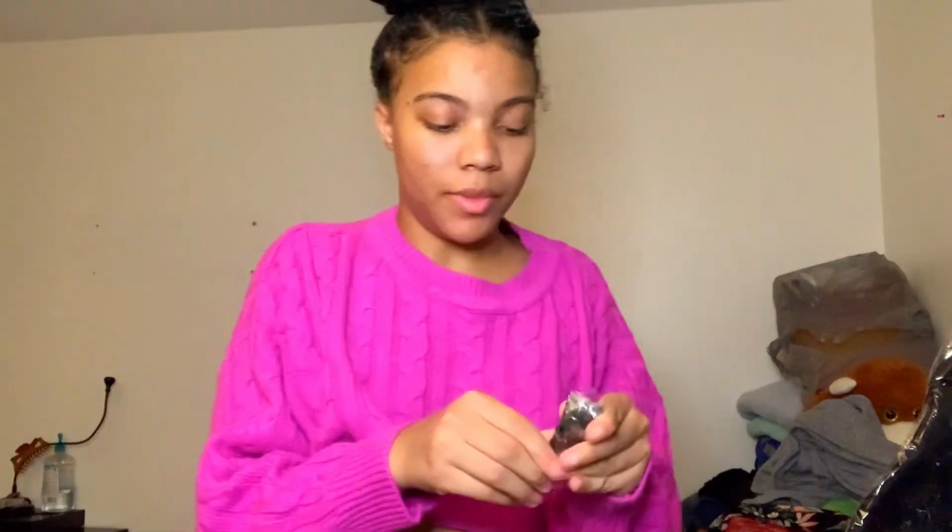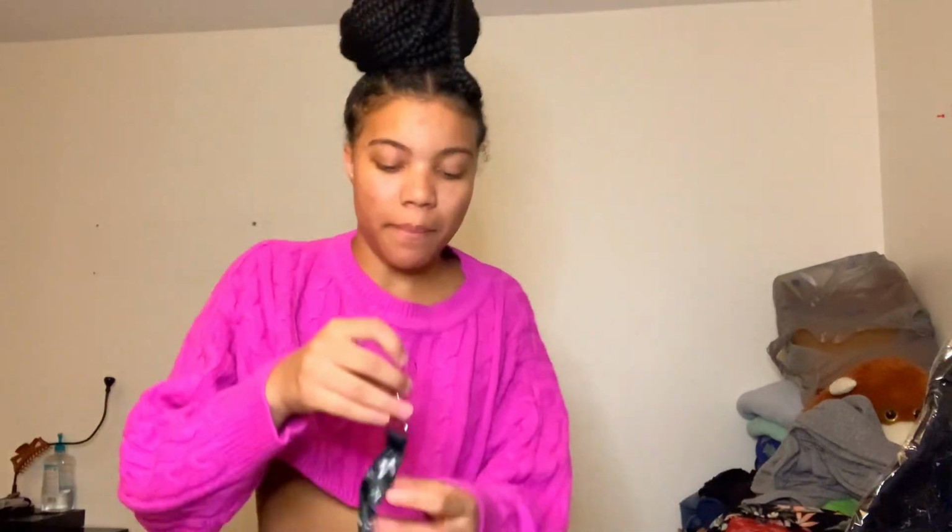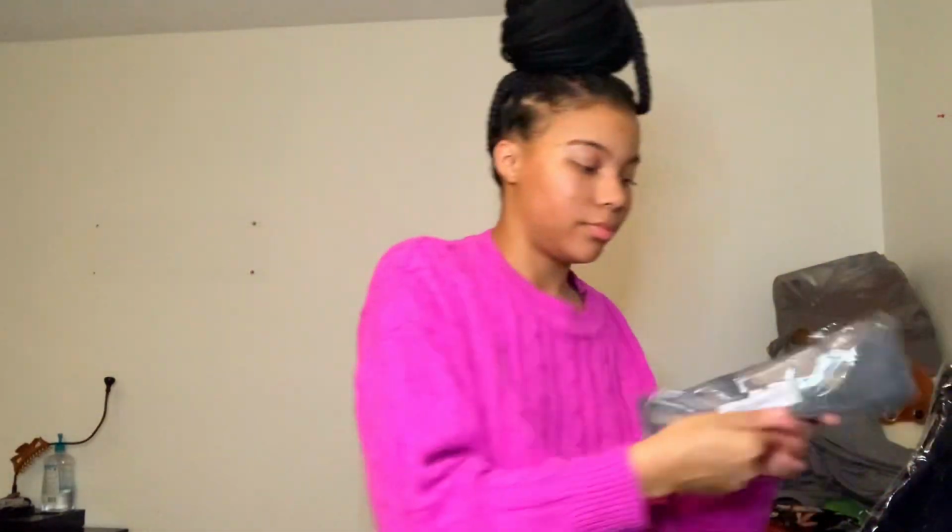Put this in there. This item is something that you put on your neck. I have one, but I've had it since high school and it's so dirty. So I got this black one because black is one of my favorite colors, and white. And it has butterflies on it. So I think it's very pretty, very cute. You can pin it on. That's cute.